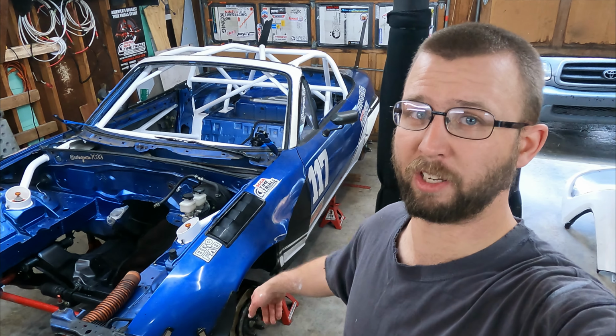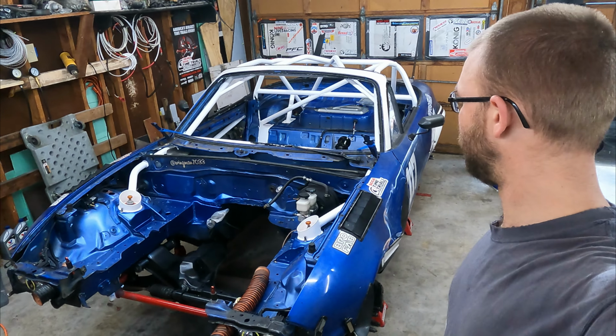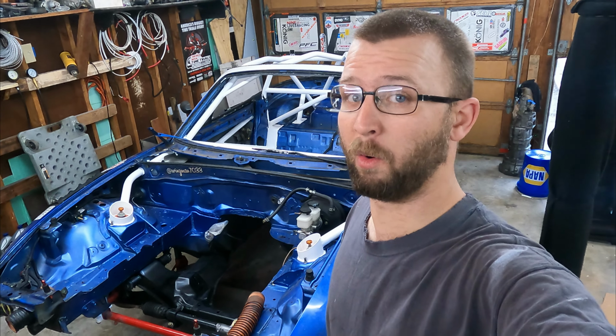Hopefully next time the wheels and tires go on this thing is whenever I'm ready to put it down, take it out, and test drive it. But right now, that feels like a long way away.